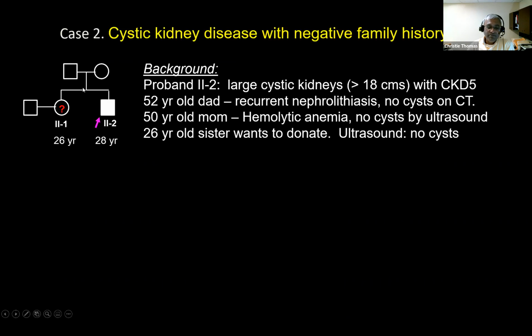So here's the background. That's the proband. He's 28 years old. He's got very large cystic kidneys with stage 5 chronic kidney disease. To all intents and purposes, this is autosomal dominant polycystic kidney disease. Both parents want to be donors. Both parents end up getting imaging studies. They don't have cysts. So they clearly don't have whatever their son has. But they both are unable to be donors themselves because of their other medical conditions.